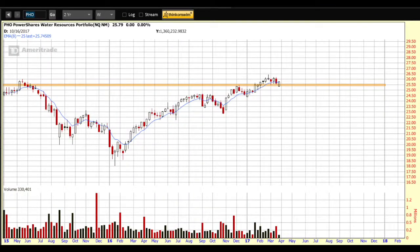We always like to look at the sector that our watch list pick is in, and for that we're going to go to PHO, which is the PowerShares Water ETF. We're looking at it on the 2-year weekly chart. You can see it's in a beautiful uptrend on the 2-year and sitting at this area of prior support and resistance, making its way up and over, so it is now support, and it's looking nice and healthy in this area. We'll see if it can carry on. Worth noting, it's never been higher, so its sky is blue overhead, no overhead resistance.